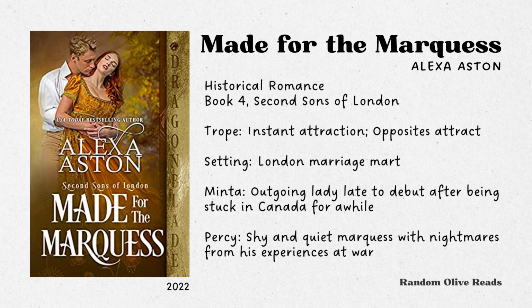Now, in this one, we meet up with our second sons and we find the shy and emotionally scarred Marquess Percy looking for a wife. He meets the outgoing and lively Minta and is instantly smitten. However, he's afraid that his nightmares make him undeserving of her and he tries to push her away.